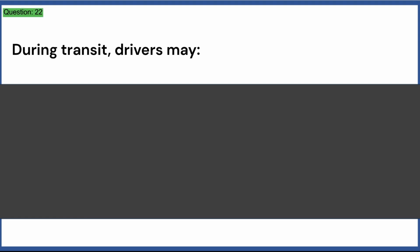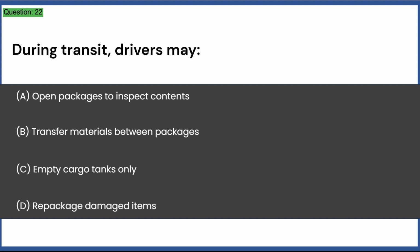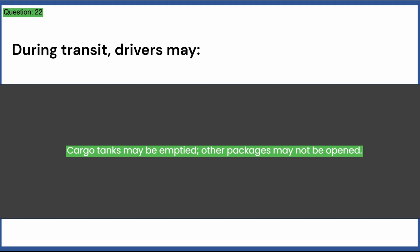During transit, drivers may: A. Open packages to inspect contents. B. Transfer materials between packages. C. Empty cargo tanks only. D. Repackage damaged items. Answer C. Cargo tanks may be emptied, other packages may not be opened.